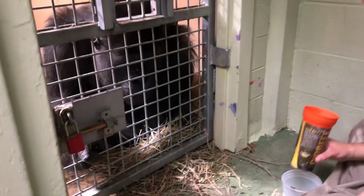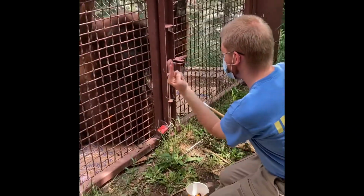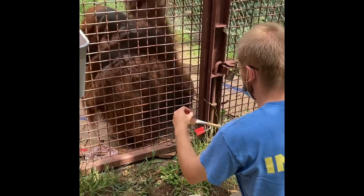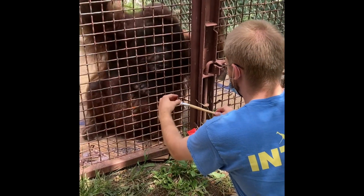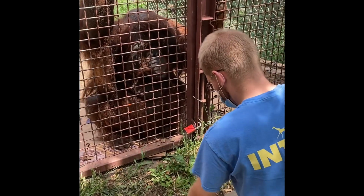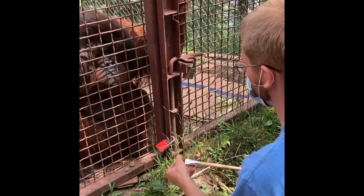Whereas on the opposite end, Tujo, the male Bornean orangutan, was much more relaxed and easier in a sense to work with. He was also the one that we usually see when we have our encounters with guests coming to see an orangutan paint and show them what they can do and their artistic ability.